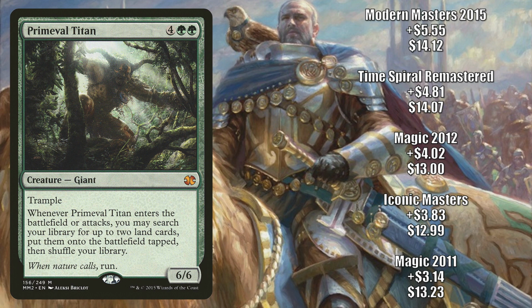That's a 65% increase. Even though Modern has changed a lot, the Amulet Titan build featuring this card is still performing extremely well. In fact, these builds came in first place last weekend at the Regional Championship and the Star City Games Modern 10K in Portland, and that is part of the reason Primeval Titan is spiking.